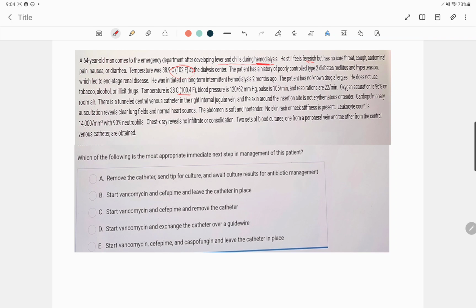There is a tunneled central venous catheter in the right jugular vein, and the skin around the insertion site is not erythematous or tender. The cardiopulmonary auscultation reveals clear lung fields and normal heart sounds. Abdomen is soft and non-tender. No skin rash or skin stiffness is present. Leukocyte count is 14,000 with 90% neutrophils. That's quite high. Chest X-ray reveals no infiltrate or consolidation. Two sets of blood cultures, one from the peripheral vein and the other from the central venous catheter, are obtained.